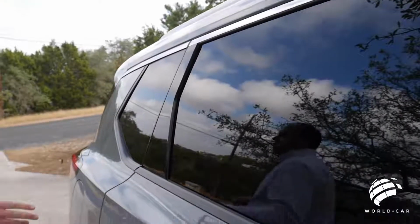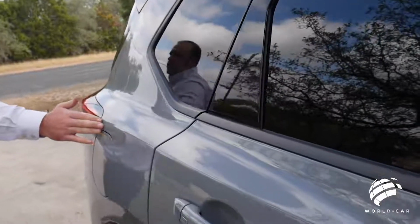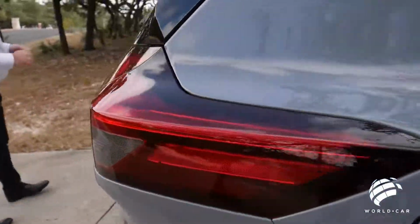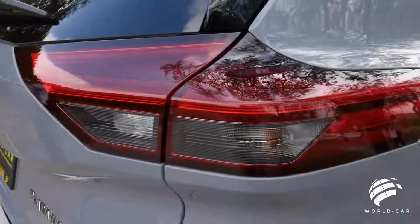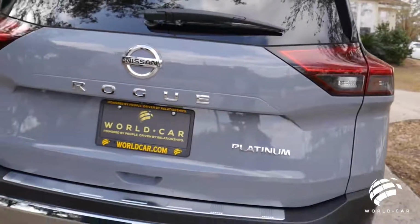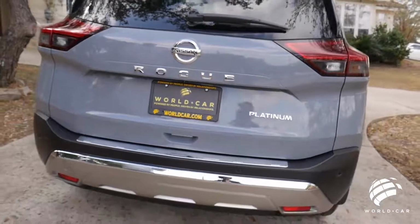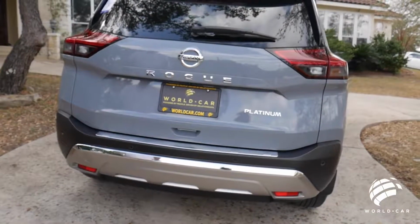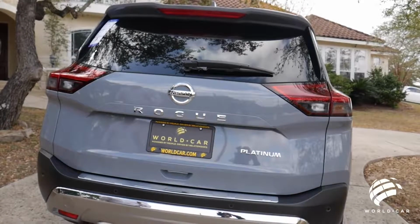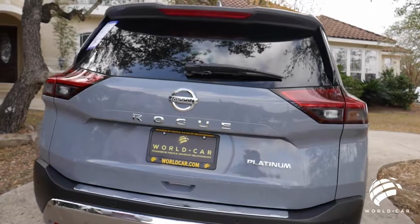Coming back over here to the rear, you can see how that body line that started in the front transitions all the way over into the back. And then the same setup. Chrome Nissan badging, Nissan Rogue, your platinum badging right there, so everybody knows what trim level you have. Everything from the way that the tail lights follow that line and then mold into the rear of the vehicle. Just really, really well done. I can't really stress that enough.